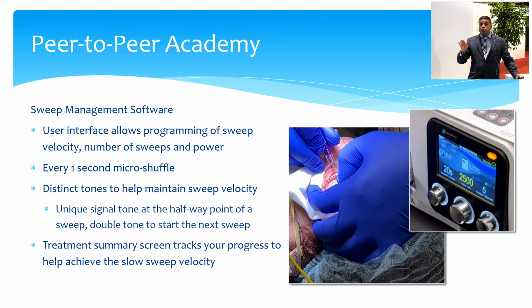Because the reality is you can't really look at the machine and the eye at the same time. So it's really important to have that auditory cue to help you along the treatment, and then it keeps track of how many sweeps you've done for that quadrant or that hemisphere, because you're not going to remember all the time how many did I just do.